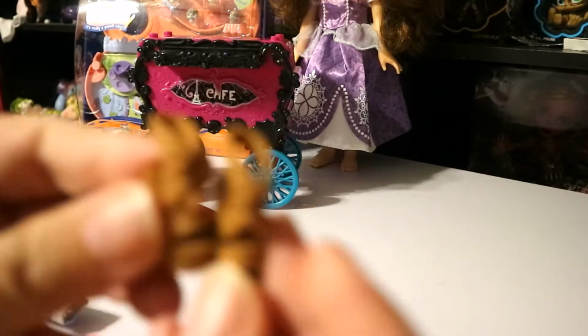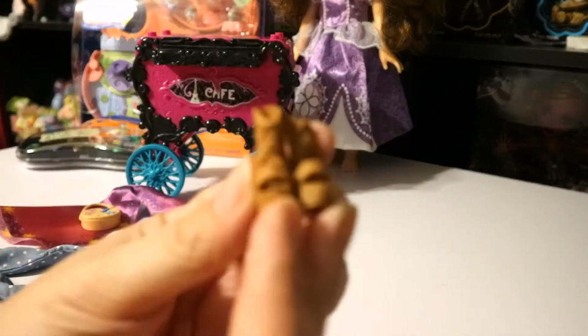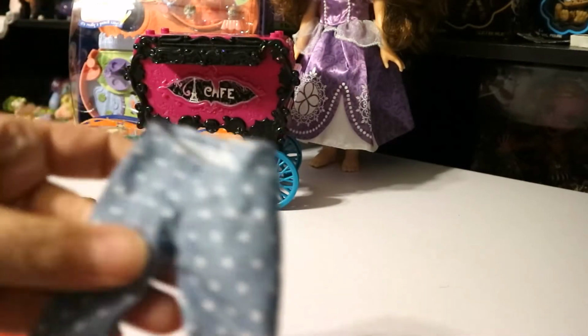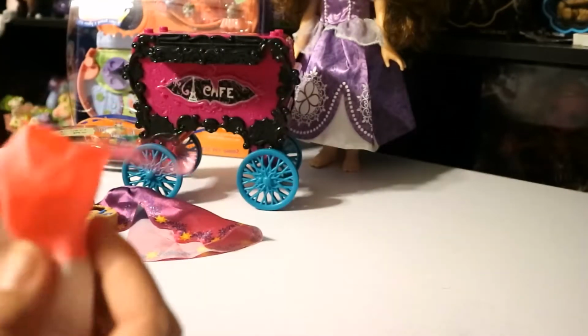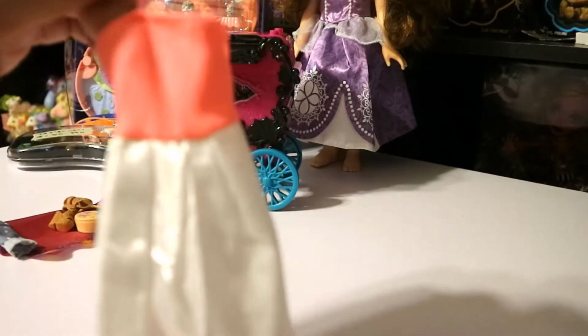Then I picked up these. I found these shoes. I don't know who they're from, but I think they're really cute. And then a cute pair of little polka dot pants. I love the folded cuff. They're super cute. And then this isn't a real fancy dress, but I mean, it's a dress.